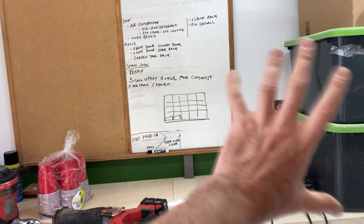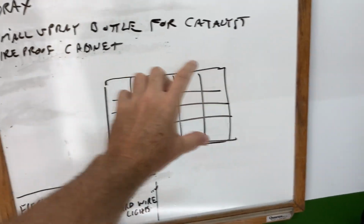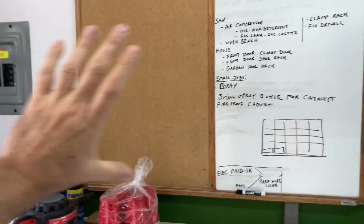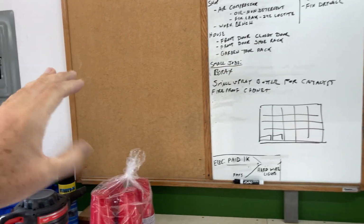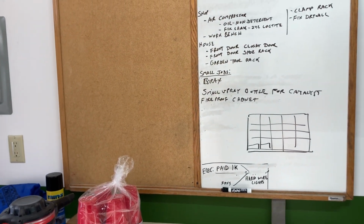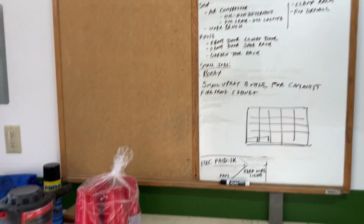go ahead and build our, this little thing here is basically what the gem and mineral shelf compartment's gonna kind of look like. It's gonna be right here, and it's just gonna be a bunch of different little open shelves that we can store our gems and minerals in to make discovery bags.